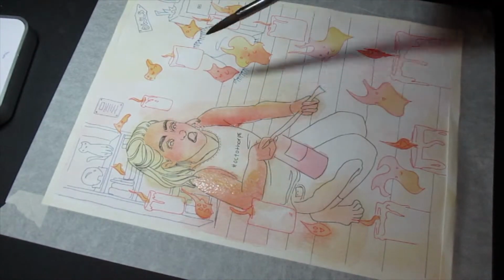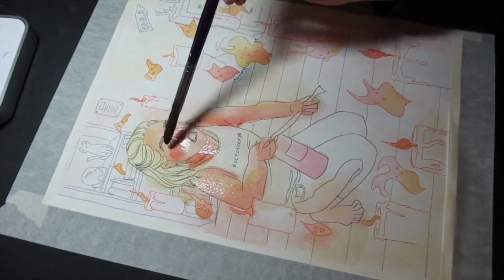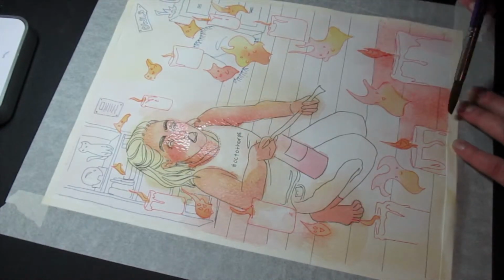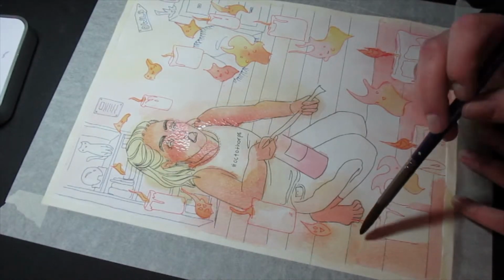My major failings for this illustration are her face, which I totally screw up. I screw up every single time I touch her face. I just make it worse. There's nothing that ever goes right with her face. Fair warning, there's nothing. It's so bad.